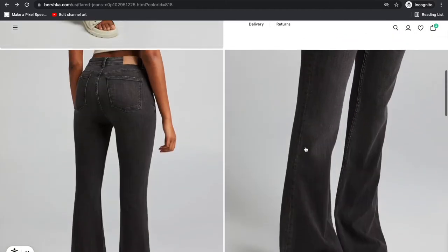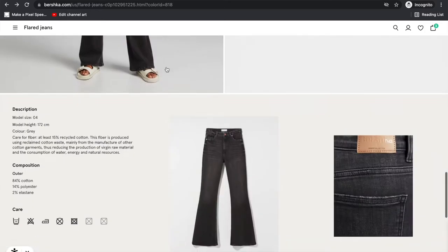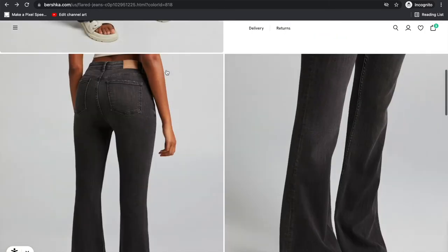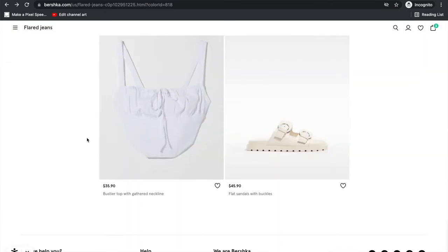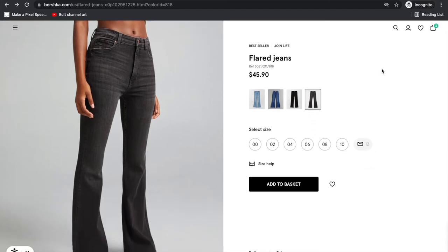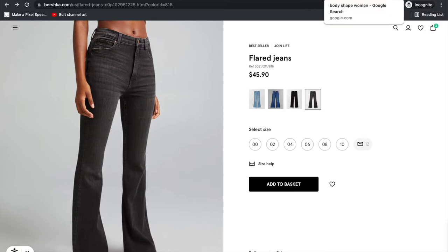And that's another thing. Oh, period. She's giving ass, and I love to see it, because low-key I'm giving butt too, and small thighs too, but she's giving wide hips and a small waist, which I can't fully relate to. Okay, so we found the Bershka jeans. This is our second outfit. Sorry for the body shape thing. That's kind of traumatic, I know.